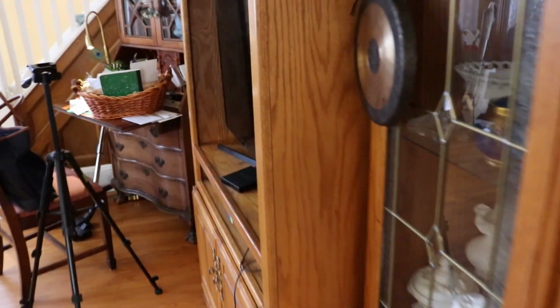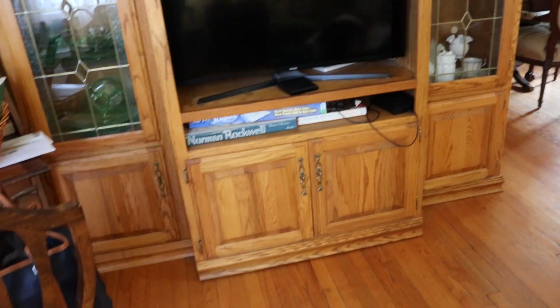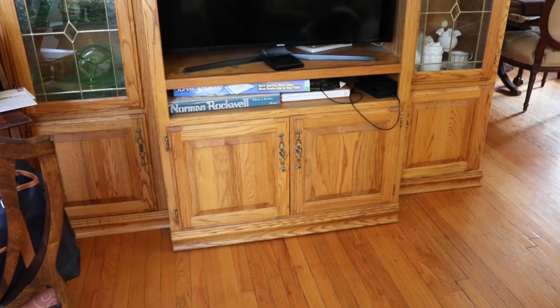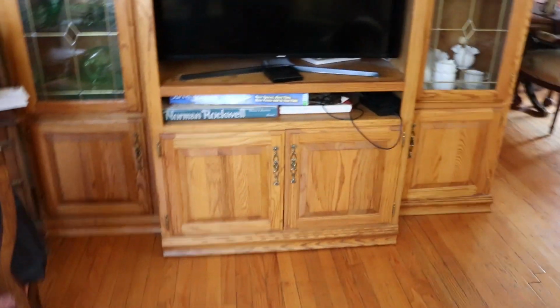That's a street find. Let me see. That's a street find. This I purchased, this big monster here. At the time, I needed an entertainment center to put the TV in. I bought this on the Facebook Marketplace for $100, I think, or less.